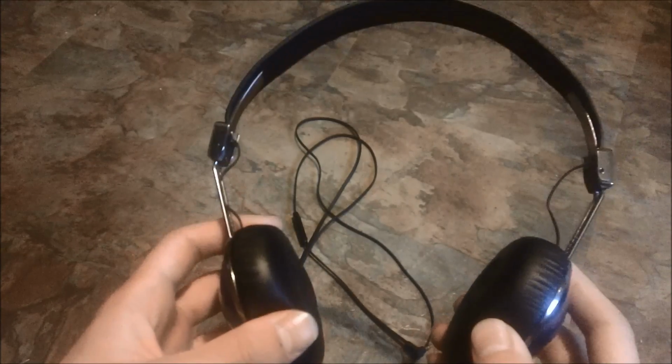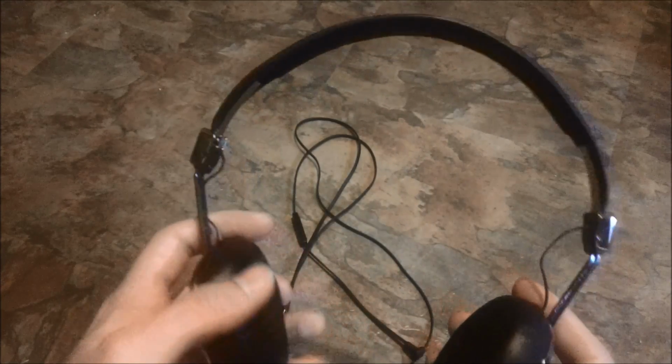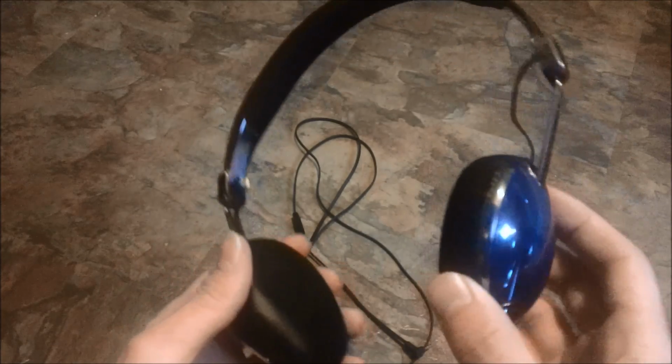I feel like they're a pretty good looking headphone. I mean, it's more of a matter of preference than anything, but for me personally, I like them. I like the blue translucent ear cups. I think the blue is the only Navigator model with translucent lenses, but I like it.